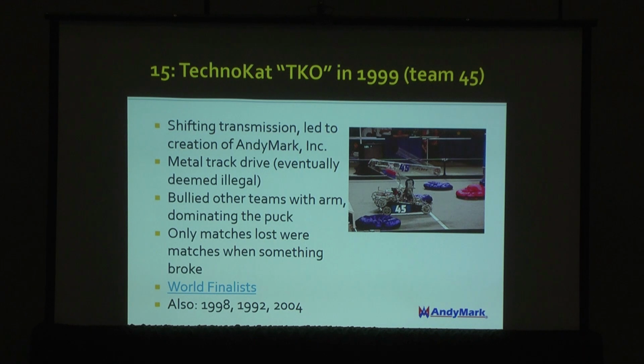This year's game was a square field, and FIRST did this thing that threw everybody for a loop at kickoff. From 92 to 98, all of the games were either one versus one versus one, or just one versus one in the finals. So there were no alliances. In 99, they said, hey, you're going to work together. You're going to go out, you're going to have a match schedule, and you're going to have alliances.